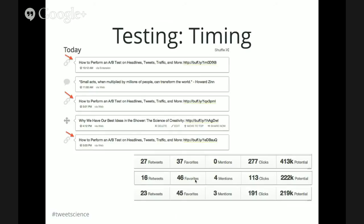I'll show you how we do it at Buffer with this slide. So this is an example of us testing timing. And how we do that is we'll take one piece of content, we'll choose 3 to 4 different times to test it on the same day. If we can, to keep the data as consistent as possible, we will try to make the tweets very similar each time, just a headline and a link, because if you add a hashtag or a photo to one, you're skewing your results a little bit. Maybe that had something to do with that tweet's pickup.